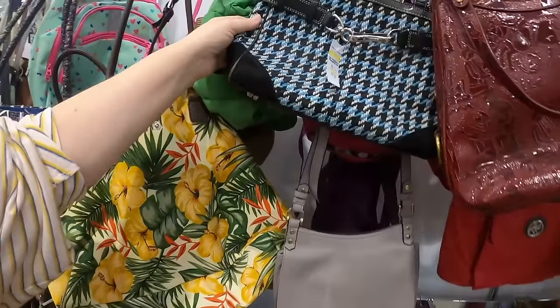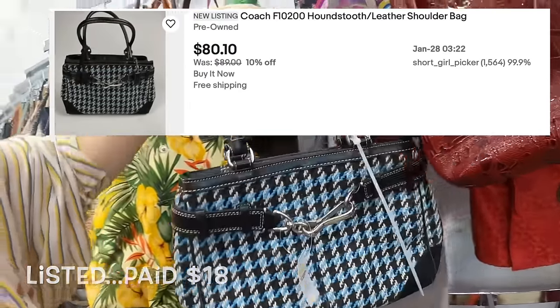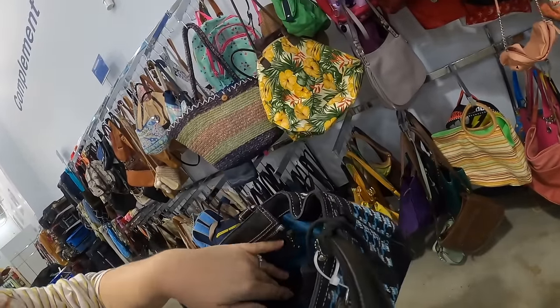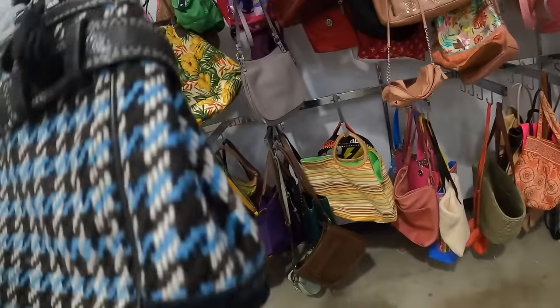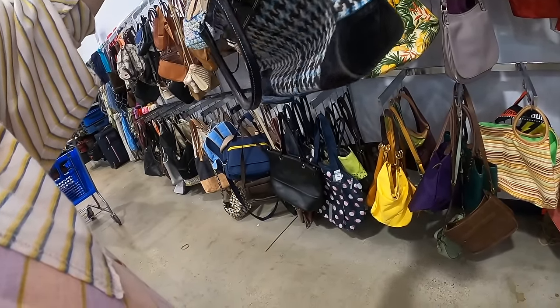What's this? This is pretty. Oh, it is Coach. That is pretty. See, I almost walked right by this and didn't even look up. That's really pretty. And let me see how it looks on the inside. It looks like it still has the zipper pieces here. That is really cute. All right, I'm gonna put that in and see.